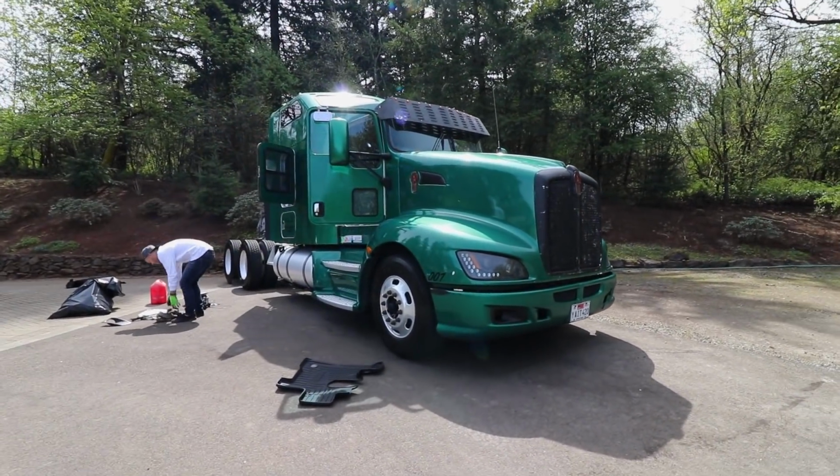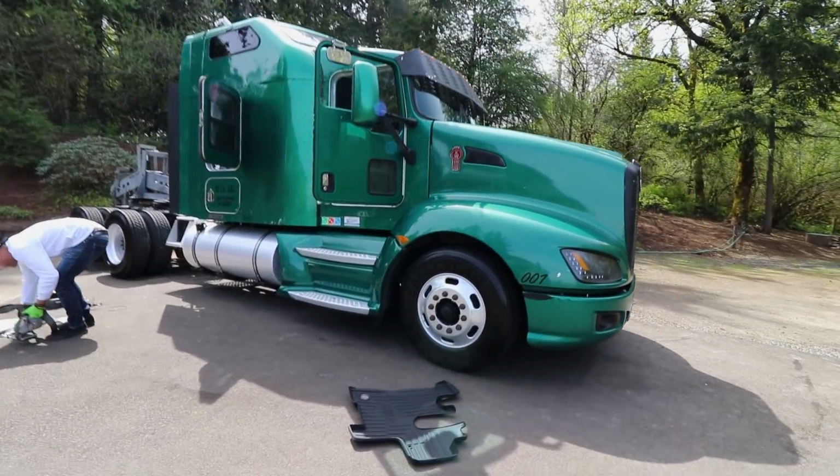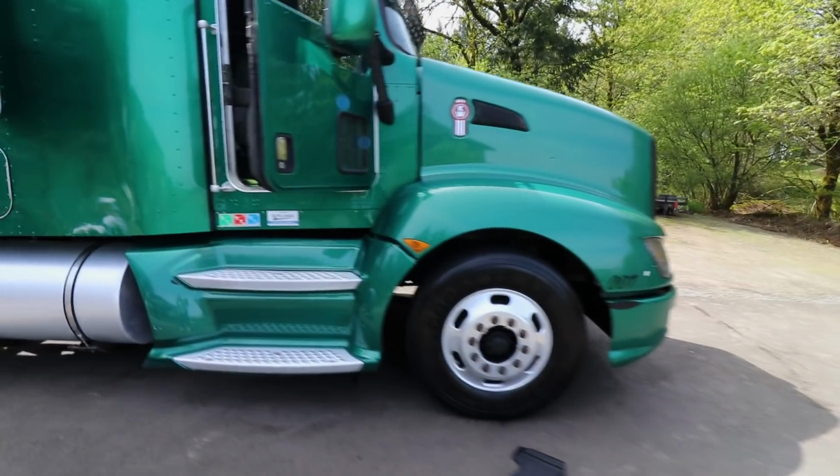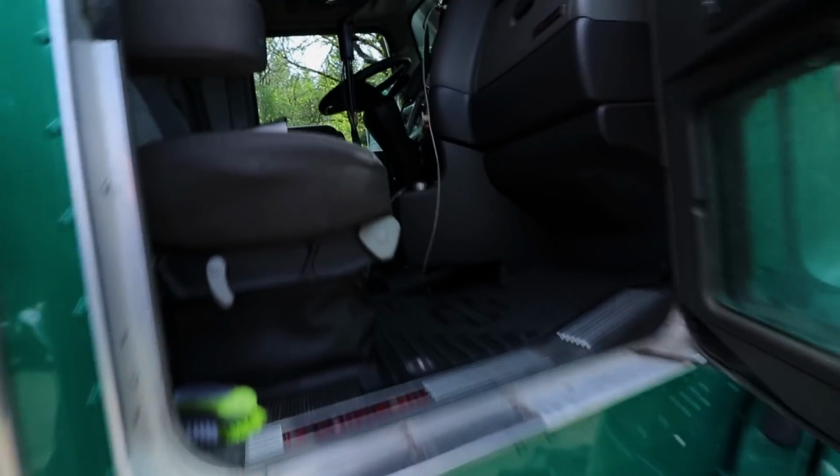Well, that's why we're going to pick up your Freightliner right now, huh? Anyways, so yeah. Just to flip it. Give Beans the truck, I'm sure he'll flip it for you.